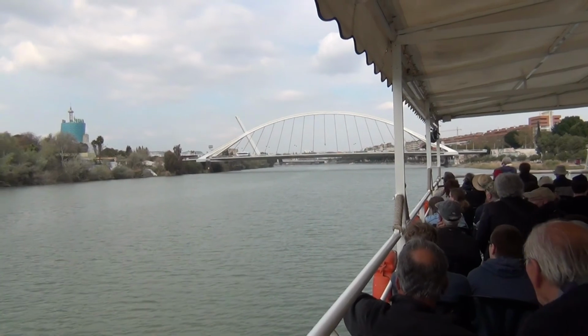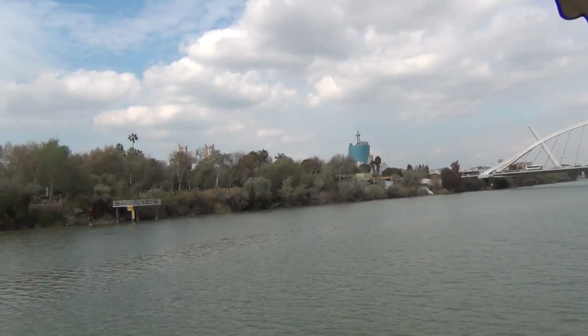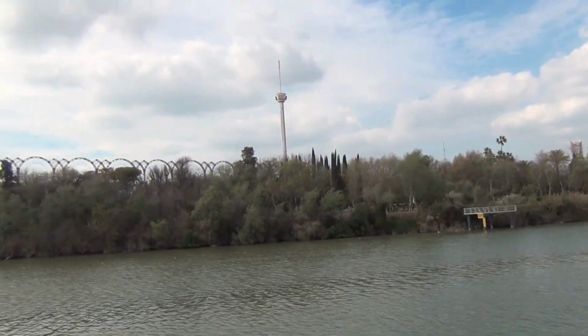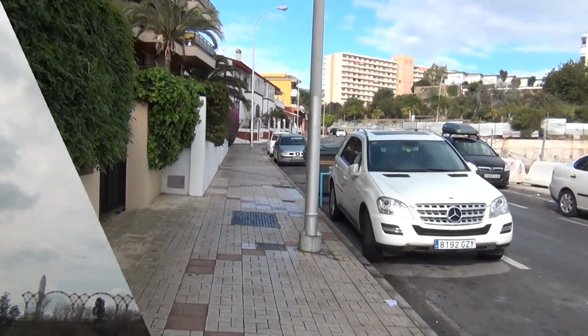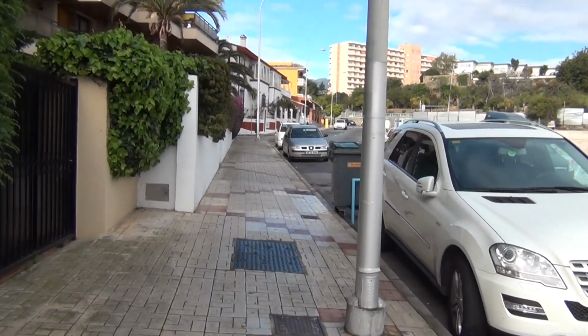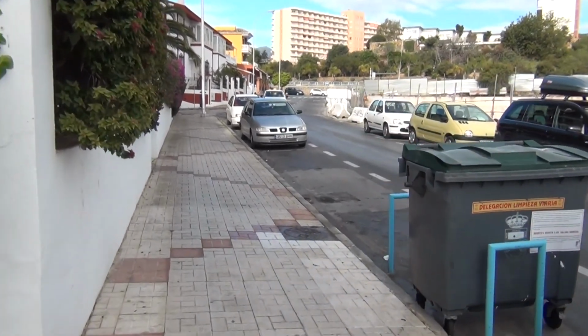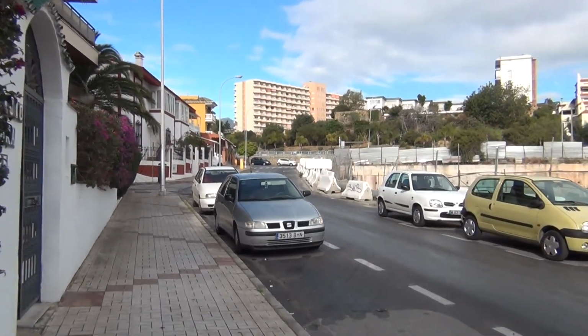This looks like about as far as we're going to go. We'll turn around, go back to the dock, then we'll be on the bus and back to Torremolinos. It's Sunday morning and we're just walking from our apartment hotel up to the bus. We're going into Malaga for the day.